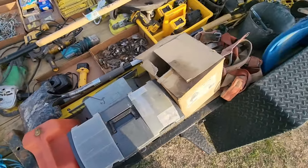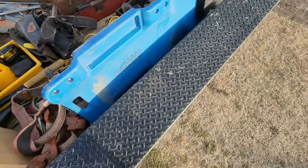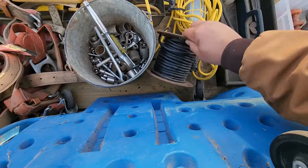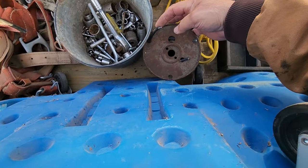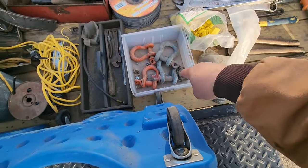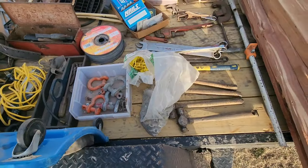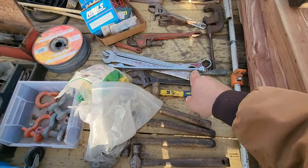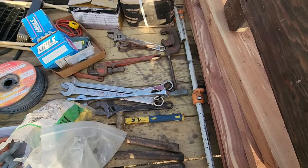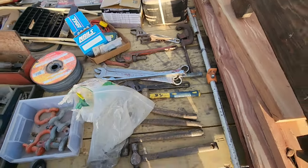Toolboxes. Some tool belts. Creeper. A roll of wire. Don't know what kind of wire. Some more clevises. These are handy to have. I have some of these at home though. Some bigger wrenches than what I have. I might keep an eye on the bigger wrenches to complete my set. Pipe cutter, big crescent wrench, and then sheet metal vice grips.